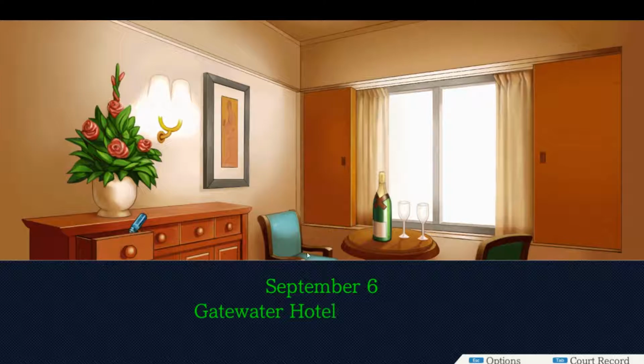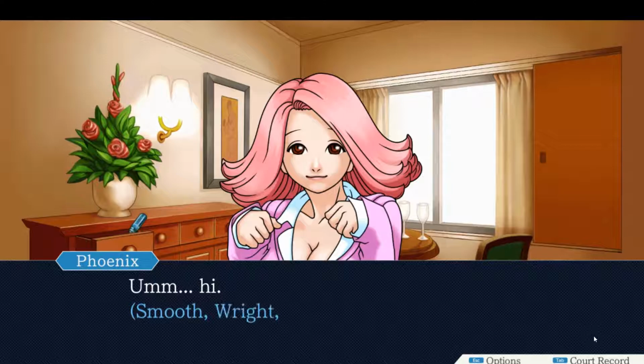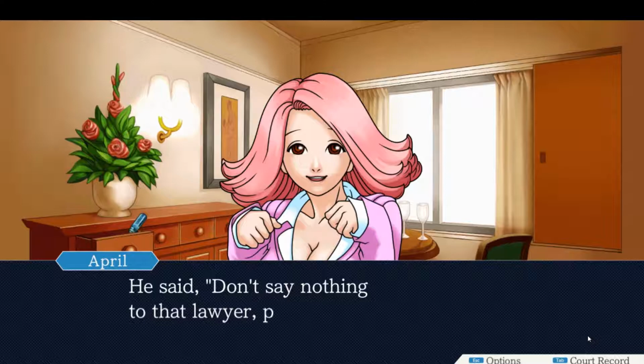Ooh, there's a random screwdriver sticking out of a drawer. That's bothering me. Totally wanna just jam that back into the drawer. Okay. Pinky Heart Lady? Oh my gosh, she reminds me of a little kitty. Yeah. Hi. I'd probably react the same way too. Don't say nothing to that lawyer, pal. Teehee.